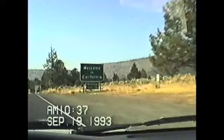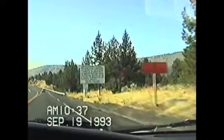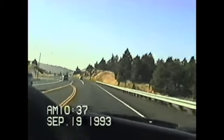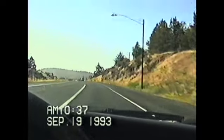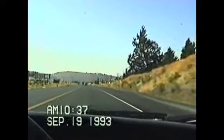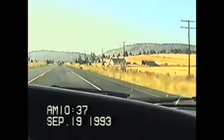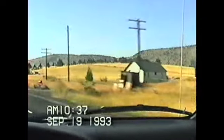Well, welcome to California. I'm sure they'll have a fruit inspection here. I sure have covered a lot of territory. I'm back in my own state finally. Sure has been a fun trip so far. Let's see what it says down there. Weed 53 miles. Okay. Pretty land out here.